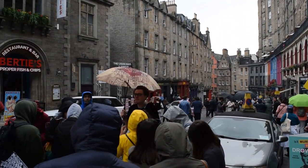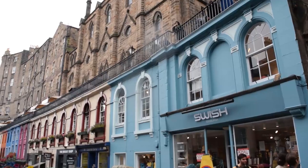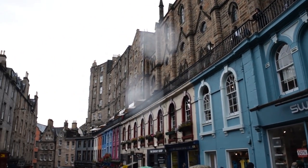Okay, so welcome to the real-life Diagon Alley, or Victoria Street, as it's more commonly known to muggles.